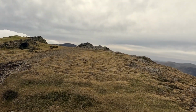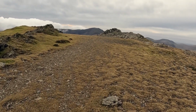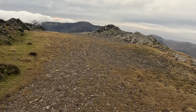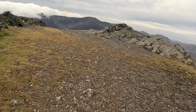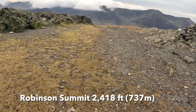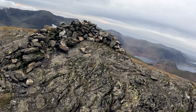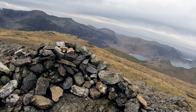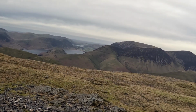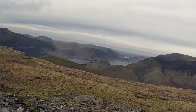I've not been up here before. This half of the Newlands Watershed's completely new to me. Anyway, look at that. It's quite a notable top. I like it. It's pretty cool actually. It's dead sheltered. Lovely spot. Let's have a look at it. Here we are, the top of Robinson, and that's the view down. Wow.